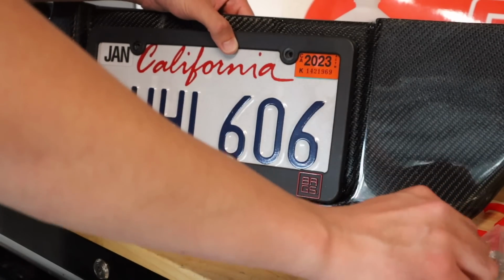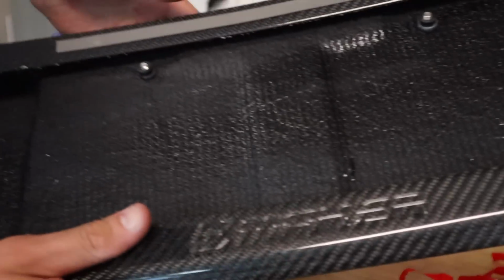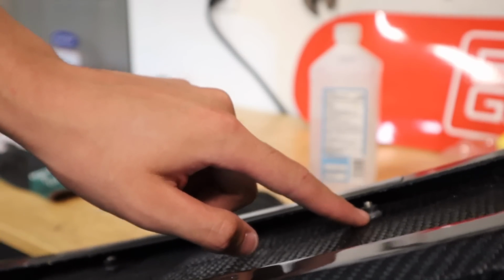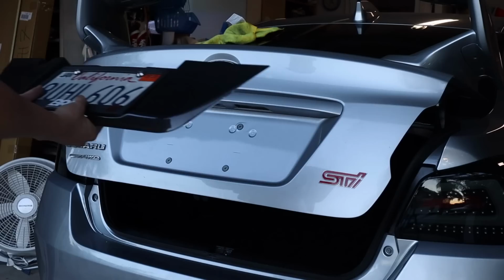I'll put this on, I'll put the plate on. Get our hardware back, we'll expand. Flip it over. As you can tell, they're expanded, so it's pretty freaking cool if you ask me. That's what people do for wide body hardware and stuff. But yeah, good to go.